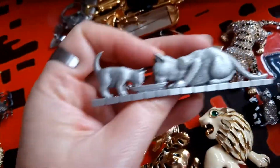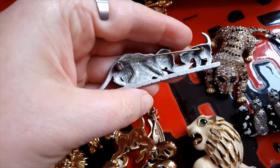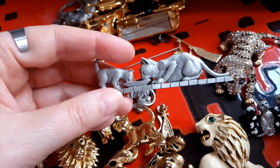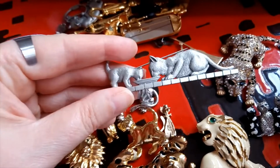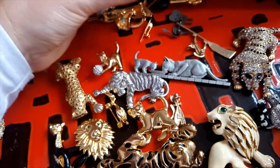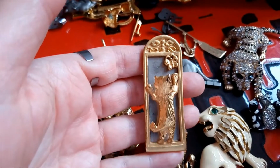This looks like a JJ. Yeah, cat and a kitten drinking out of a saucer. JJ. These, I think they retail new. Well, not new, but they're all vintage. But I think they sell for about £18. This one was cute. Oh yeah, I got this from a lovely charity shop. That's a little kitten playing with a butterfly in front of a window.